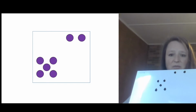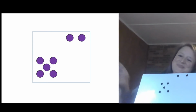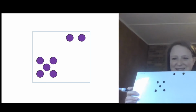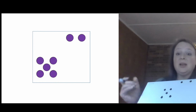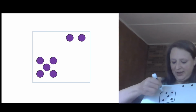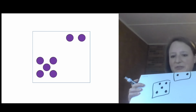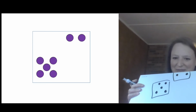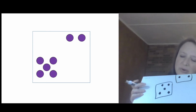All right, here we go. Let's count them. 1, 2, 3, 4, 5, 6, 7. It's 7 dots. Okay. How'd you see 7? I see it. 5 like a dice, and 2 more. And 5 and 2 is 7. It's another way you saw 7 with these sets of dots.